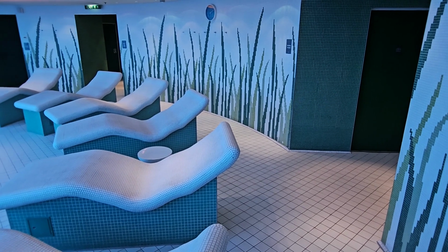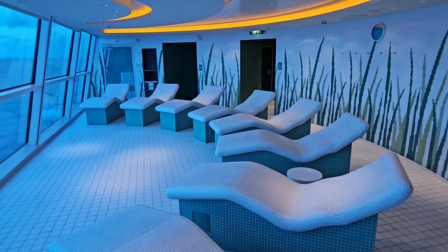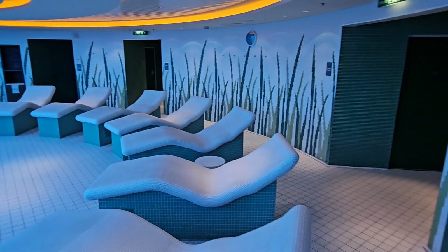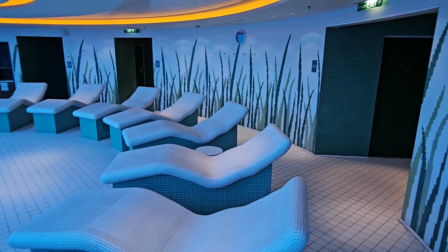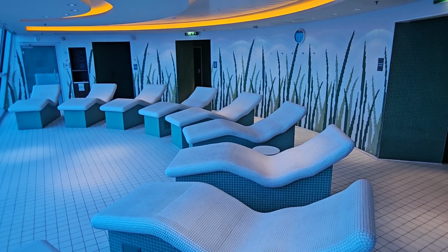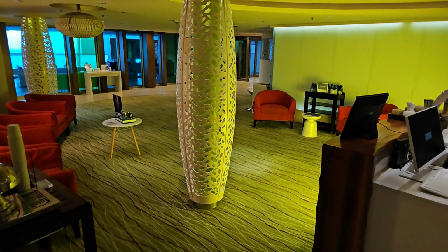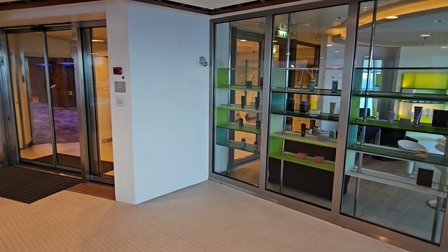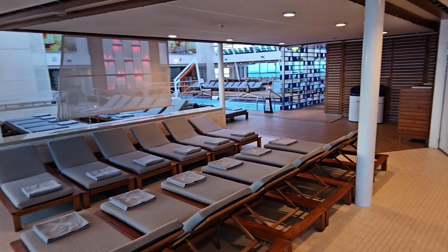Now, if you are a higher ranking member of the Captain's Club, if you are elite or above, you can come in Persian Garden when the ship is in port. So if it's a port day and you've decided you don't want to go off into the port itself, you can get free access to the Persian Garden itself. So that's really useful. And access to the spa area on deck 12 from deck 11, and of course back into the reception area. Okay, so we hope that was useful. That was the spa area, the gym and the solarium, and the outside pool deck on deck 12.